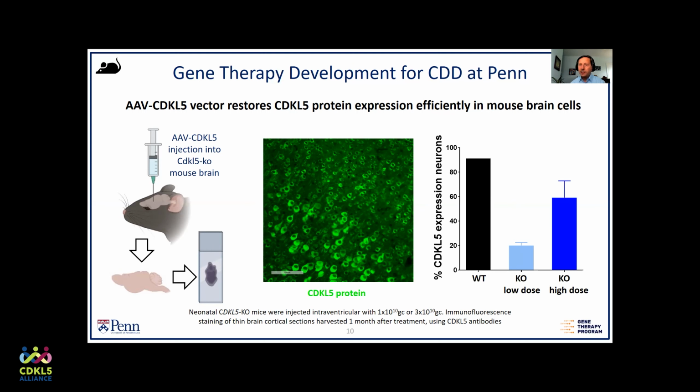We quantified this in our mouse brains and found that at lower doses, we achieved about 20% of all the brain cells expressing CDKL5, whereas at a higher dose, it was an average of 60%.